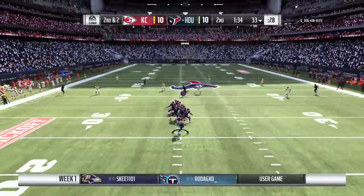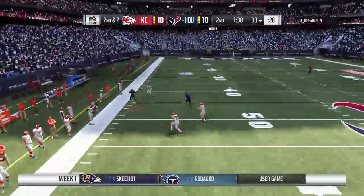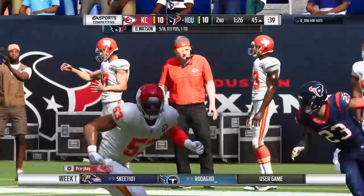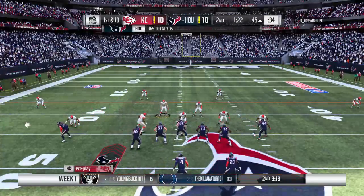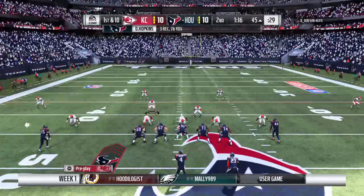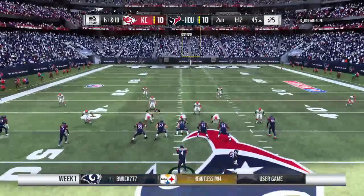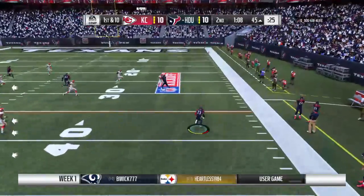Off of play action, it's Watson. Now he'll escape to his left. Caught left side, Hopkins. And he's taken down right at the 45-yard line. A good pickup there, a 22. On any given pass play, you never know exactly where your exit points are going to be. On this play, he was flushed to his left, still on the run, able to accurately throw the football for a nice first down.